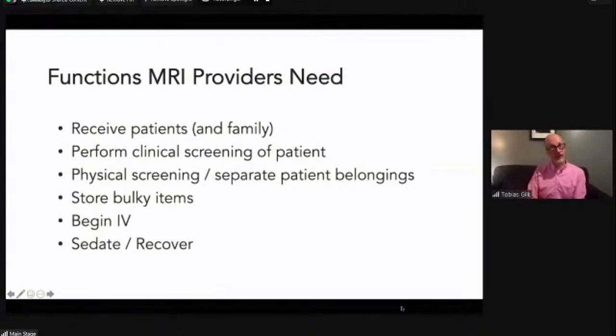We will need to do a physical screening of the patient, separating the patient from their belongings, securing their belongings, gowning the patient into hospital or imaging center provided clothing so that the patient is not wearing their own clothing into the MRI whenever possible. If the patient comes with a wheelchair or a portable oxygen cylinder, we need to safely secure those patient brought belongings. And in many cases, we need to provide them with MRI safe or MR conditional versions of the wheelchair, the walker, the cane, the portable oxygen cylinder.